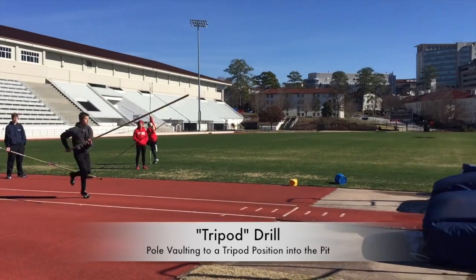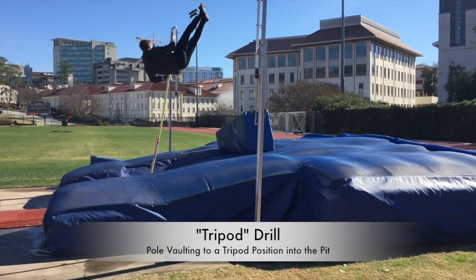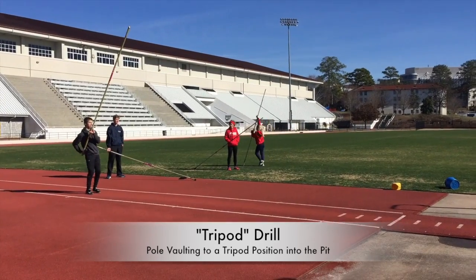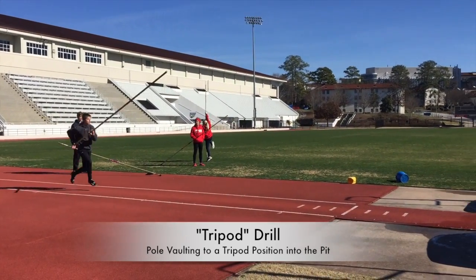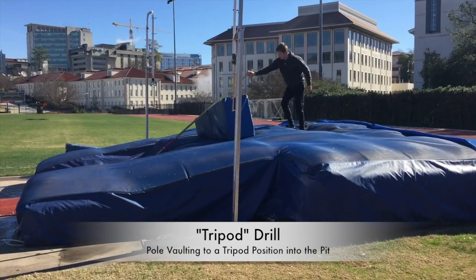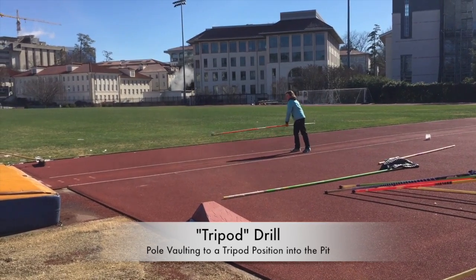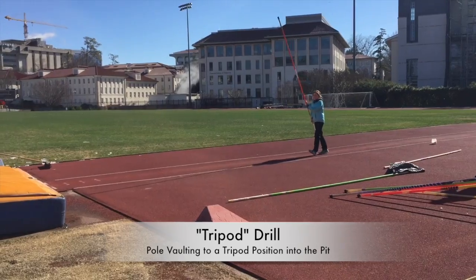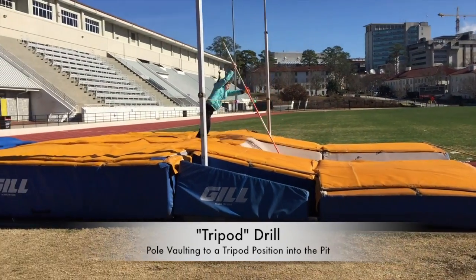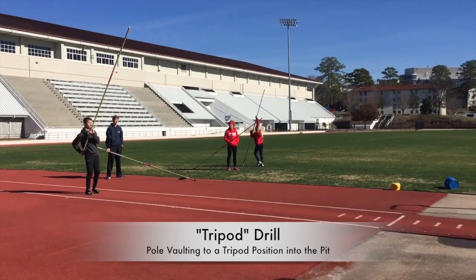The objective is to get the vaulter to vault into the pit, going over something, whether it be a barricade or a bungee, and landing deep in the pit with their top hand on the pole. Pole vaulters should not leave the pole with their bottom hand on the pole, but with their top hand. Rocker step, they take four lefts to the box, swing, and turn over a bungee.